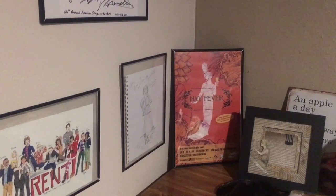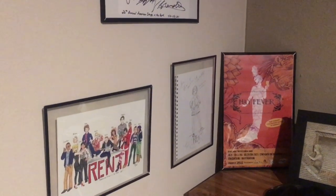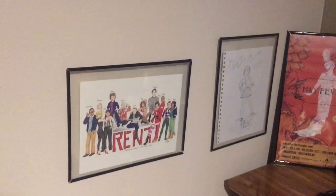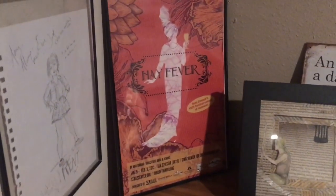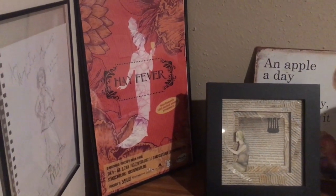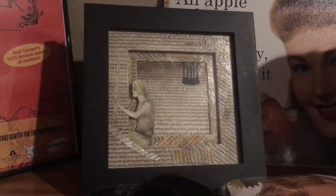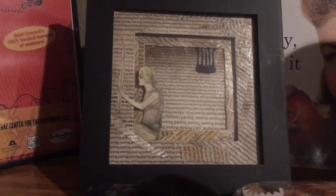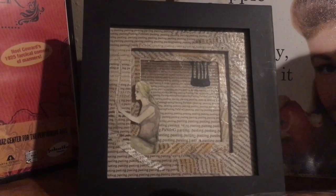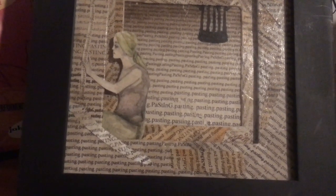Over in this corner we have Hay Fever, and while it's not a Jobsite show, we did rent at American Stage, and not only do we have the poster, but some great artwork by the cast members. So back to Hay Fever. And that was 2013. This is another Spencer Myers original. When I did Strindberg's A Dream Play back in 2007, my very first show with Jobsite, he did the lobby art, and this is of my character, Kristen, who pasted the world together.